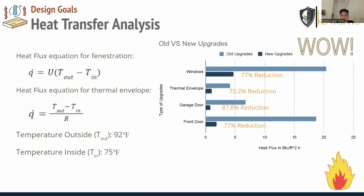To reduce strain on the heating and cooling equipment, it is important to minimize heat transfer through the envelope and fenestration. We can utilize Fourier's law for a one-dimensional conduction heat transfer scenario to calculate heat flux. By using these equations, we were able to prove that the home's upgrades reduce heat transfer by at least 75%.